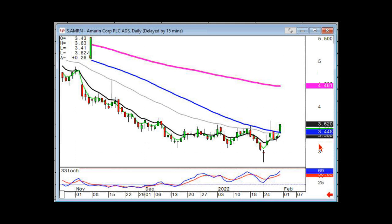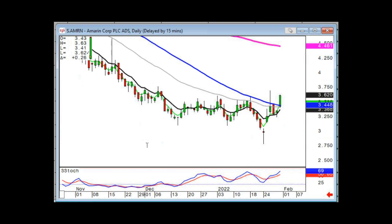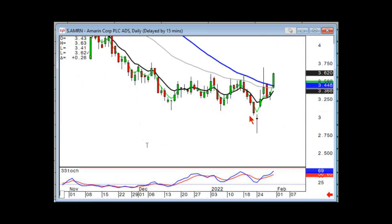AMRN, same scenario. Again, 2 plus 2 plus 2. There's your best friend signal, morning star type signal. There's your little Harami support at the T-line, gap up through the 50, through this level. You've got a gap up, consolidation, gap up. That's a pretty strong indication there's going to be more upside.